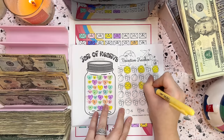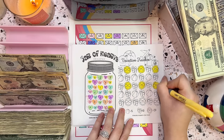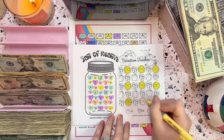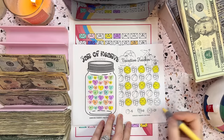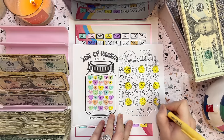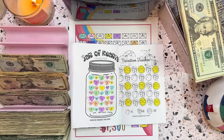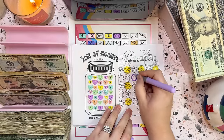So the sun is getting colored in yellow. Maybe the flip-flops will be green and the ball can be blue. Let's see what I do. And it's nice that I'm knocking it out in one chunk because I don't have to worry about, oh, the sun's 20, the flip-flop's 10. Boom, knock it out. That's the way I like to do it. Okay, the ball was wanting to be purple, so that's what we're going with.